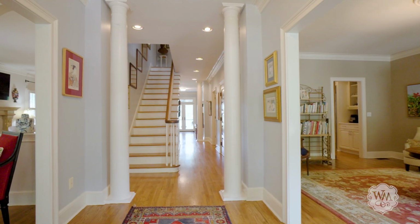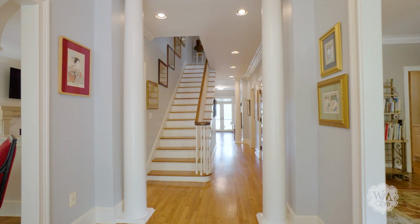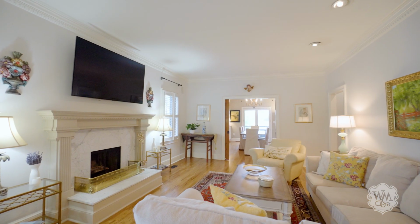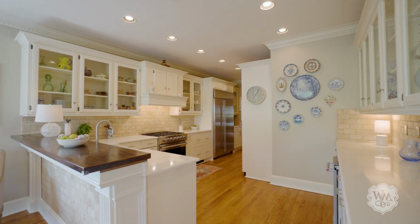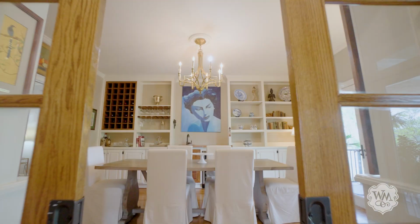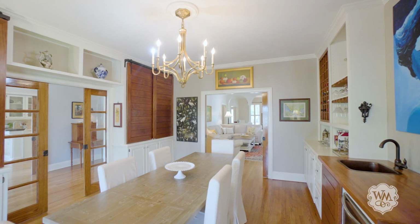The completely updated home offers more than 4,400 square feet, gleaming hardwood floors, and a three-stop elevator. A chef's kitchen, expansive primary bedroom, and a ground floor mother-in-law suite are just a few of the highlights.